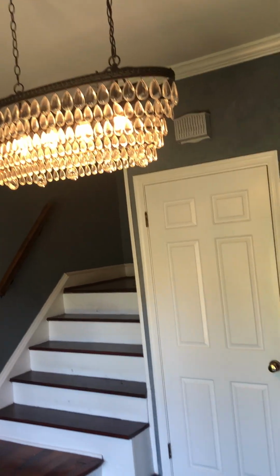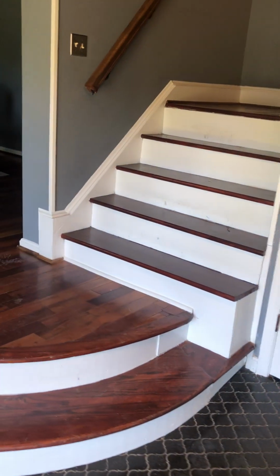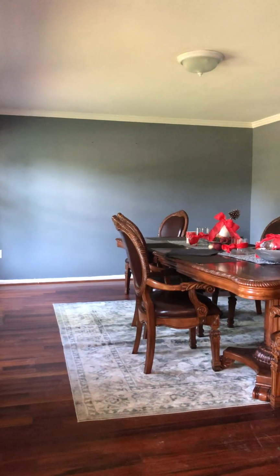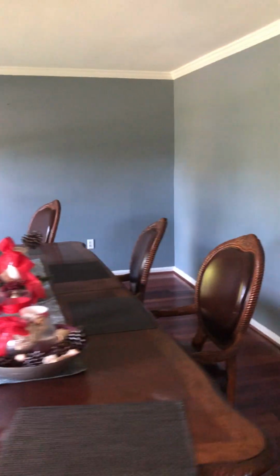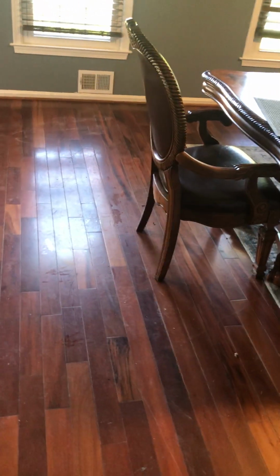Chandelier is decent. Coat closet, steps, hardwood floor go together well. Light, very large dining room. So you can put as big of a table as you want in here. Quality of the wood floor looks to be pretty good, in my opinion.